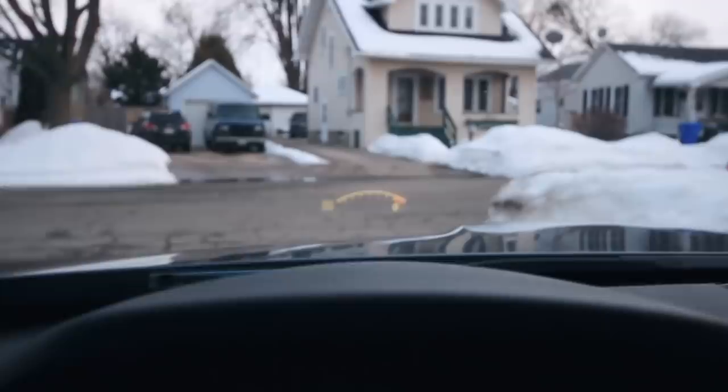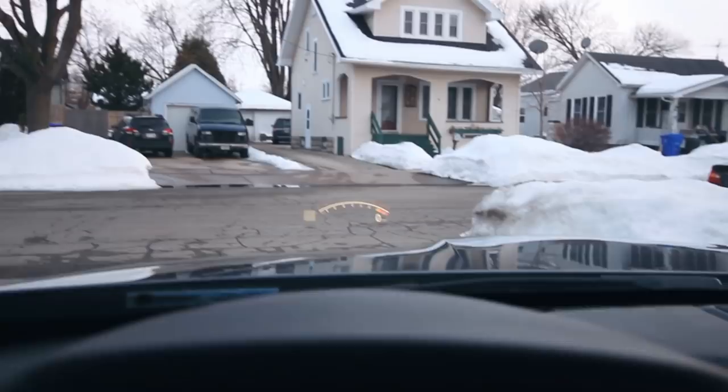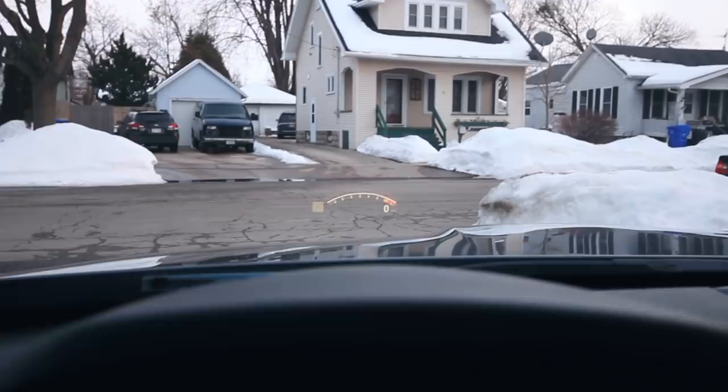It's got the heads-up display, which I already showed you guys. I don't know if you can see that there. That's the heads-up display. So if I rev it up, it'll show the revs, the speed limit on the left. It's pretty cool. I'm already used to having it just because I had it on my X5, but that's pretty sweet. Executive package also comes with a rear view camera.